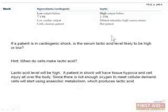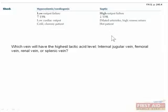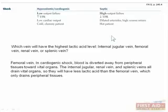Next, question 2. Which vein will have the highest lactic acid level? Internal jugular vein, femoral vein, renal vein, or splenic vein? Which of these tissues will be producing the most lactic acid? If you said femoral vein, you're right. Remember that in cardiogenic shock, blood is diverted away from peripheral tissues toward vital organs. The internal jugular, renal, and splenic veins all drain vital organs, namely the brain, the kidneys, and the spleen. So they will have less lactic acid than the femoral vein, which only drains peripheral tissues.